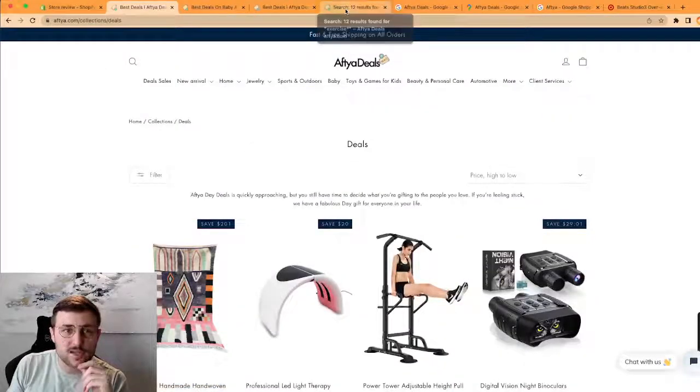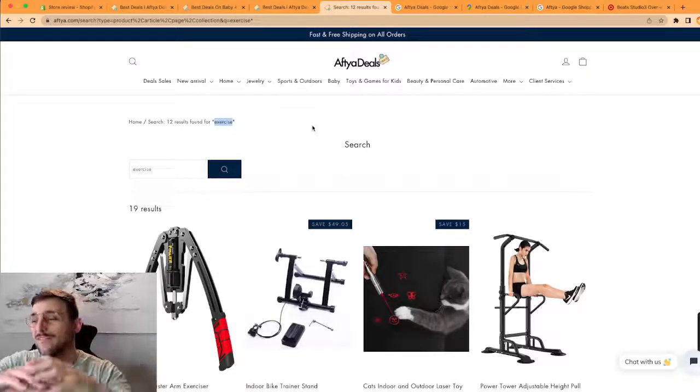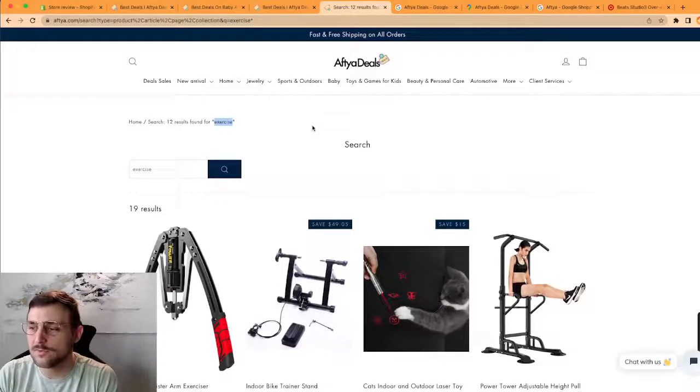The next problem I have with your website is the search feature could be definitely improved. I type exercise, for example, because when you have too many products like that and they're not super well highlighted, you're asking your visitors to make a ton of effort to find your products.